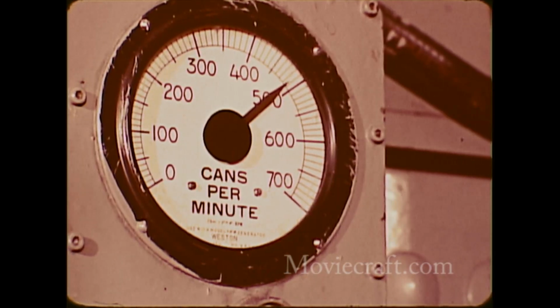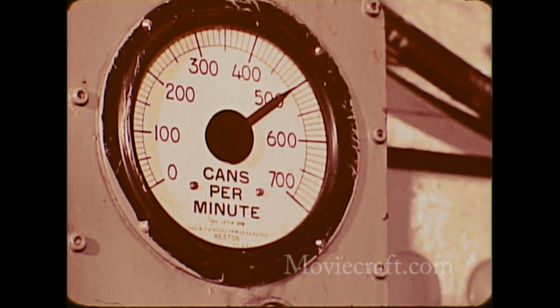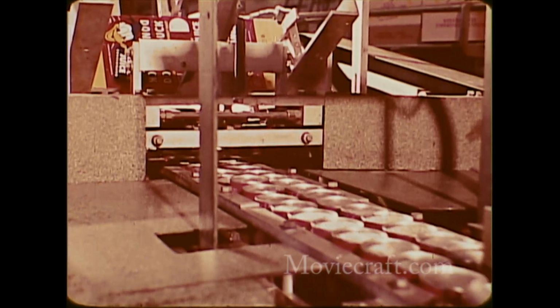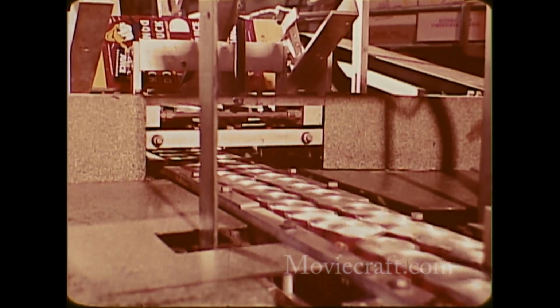Machines like these can fill and close 500 cans a minute. Just a few years ago, 200 a minute was speedy. Mute testimony that this modern plant is not only keeping up with the times, but keeping ahead. And here, an ever-increasing demand for frozen orange and grapefruit juices calls for a never-ending supply of handy six-packs.